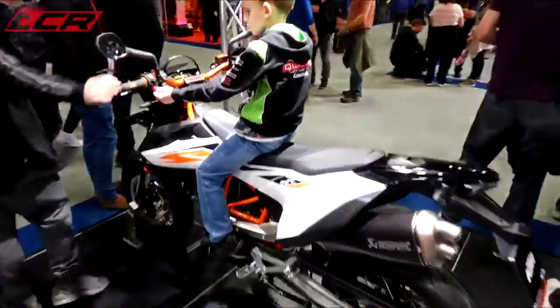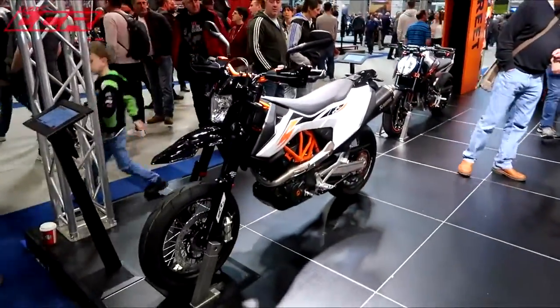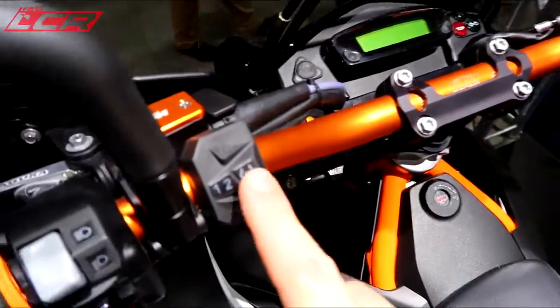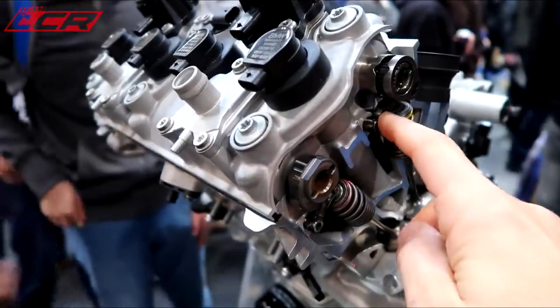Oh, 690 Supermoto, the new SMCR. I like it. Still no rev counter though. Traction control. The seat feels more comfy than the 701. That exhaust, it's not nice. This end they've shaved, they've cut away so you can see.